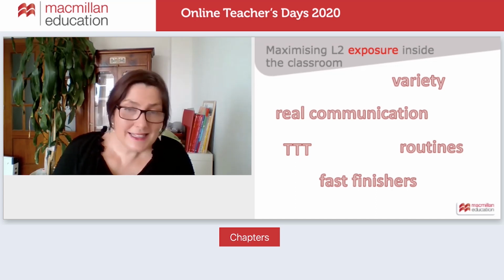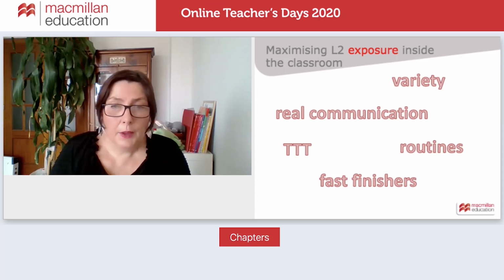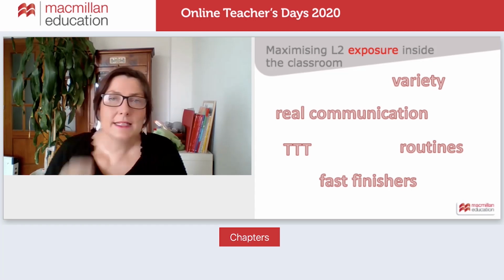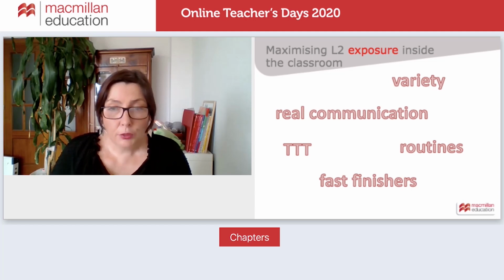So in terms of inside the classroom, some of the things we need to think about, we need variety of content, but also variety of source and variety of interaction. Now, as I said, a good teacher is a good teacher, and I think we need to consider what things we normally do in the face-to-face classroom that we can replicate as best as possible through our online classes, or if we don't have any live online hours, then through the different media that we're sending to our students.